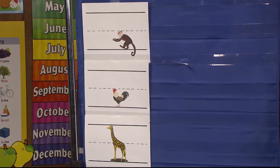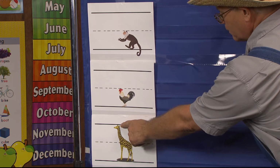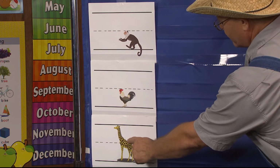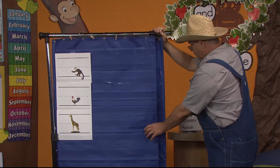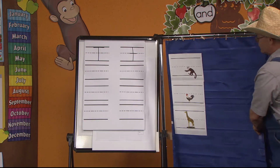And then last but not least, I have the giraffe letter, and it starts at the top. Oh, it started at the top. That's a clue right there. And it goes down to the bottom, and then it stops. So let's take a look at the lowercase t. Take a look at that lowercase t.